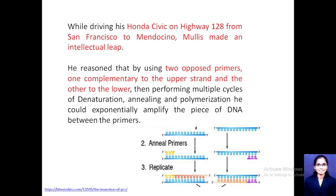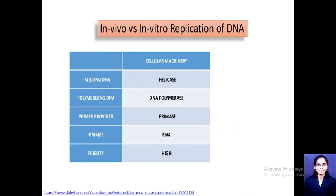This was a serendipity experiment, we can say, because when Kary Mullis was driving his Honda Civic on Highway 128 from San Francisco to Mendocino, he made that intellectual leap and thought that he could design a machine in which he can duplicate copies of the DNA. And so he invented this technique, and by using this technique we can amplify the DNA with the help of three steps in each cycle.